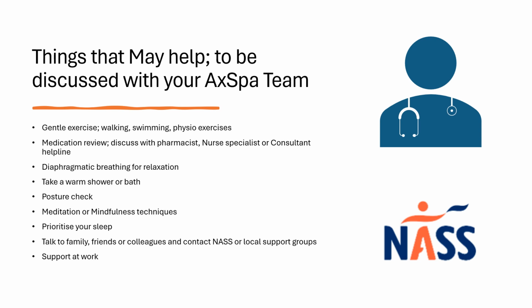We may consider a medication review, so discuss with your pharmacy team, the nurse specialist, or your consultant helpline whether we need to review your current medication plan or the way that you are taking your current medications. Other things that people find very helpful are looking at breathing control for relaxation. This can help with your chest expansion, your general levels of relaxation and well-being.